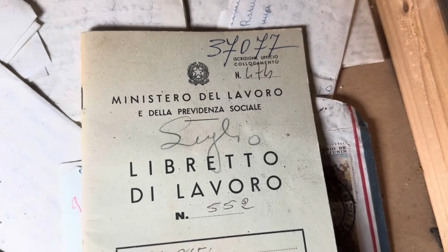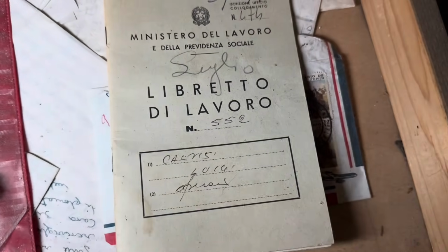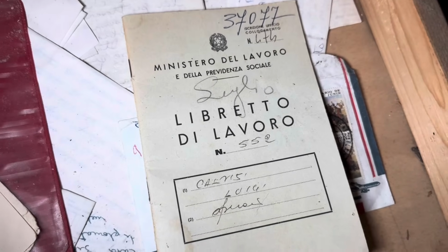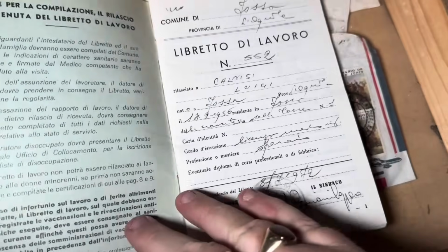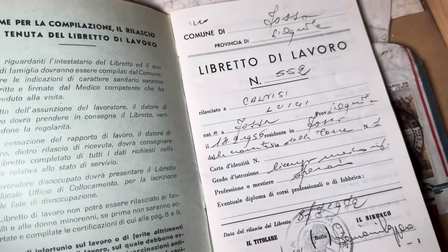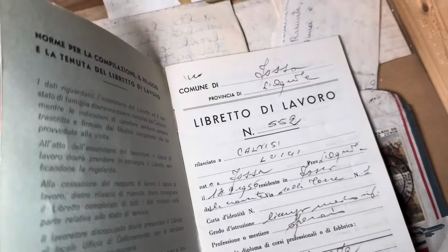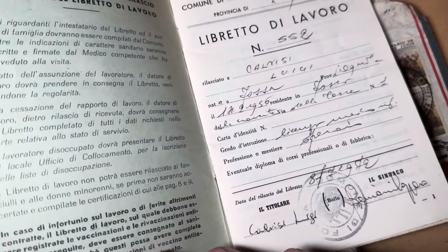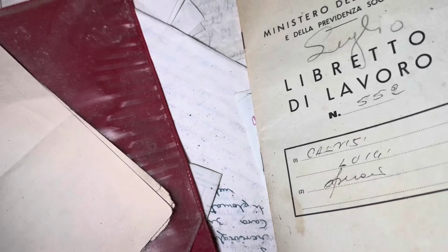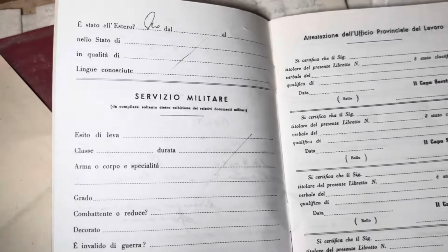Ministerio del Lavoro e della Prevenzione Sociale. It's something like the Socialist Party. Don't really know what this is or when it's from. Communo, and that's the name of the place. I don't mind giving the name of this place out, although I can't actually remember it off the top of my head. It's like Fozzo or something like that. But oh look, Servicio Militaire.